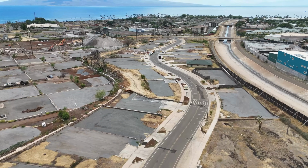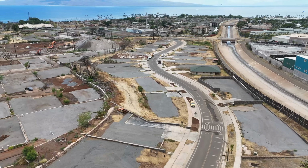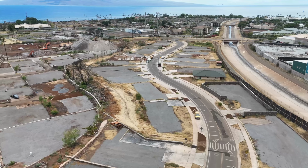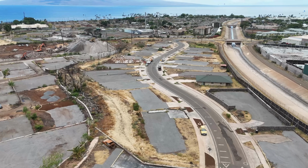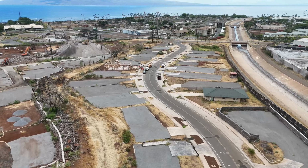In addition to the residential areas, debris removal is also progressing for commercial properties, with more than 51 commercial lots cleared, which means they're now more than 32% done with the commercial cleanup as well.